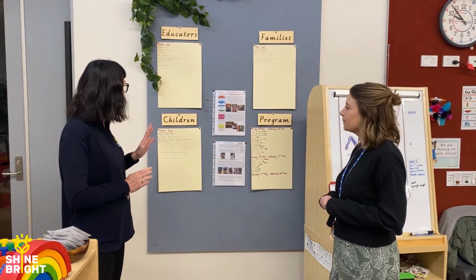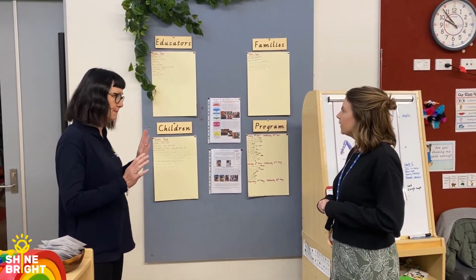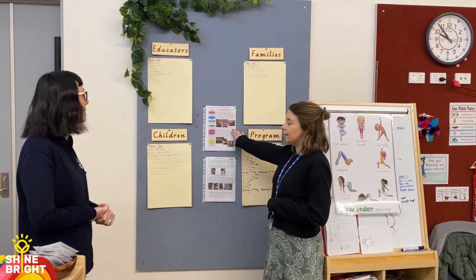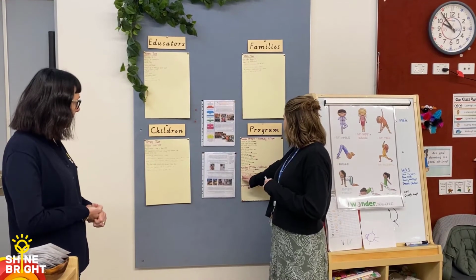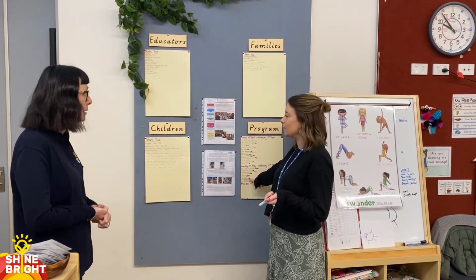Tell me about how you got it all linking in. Tell me about what's this here. So these pages here are our fortnightly reflection. I've just written this up this morning. I do that on a Thursday morning at the end of the fortnight. So on the program here, we've got written bead threading. So we had some children that were interested in threading.